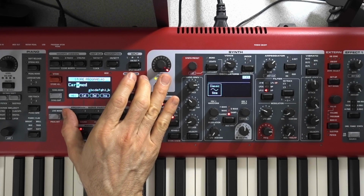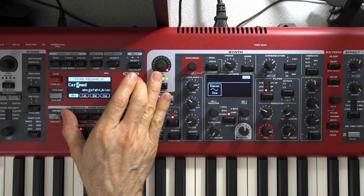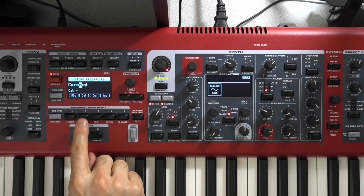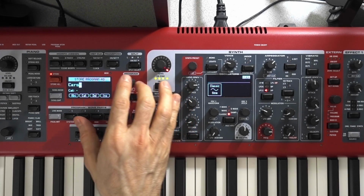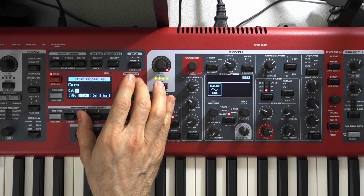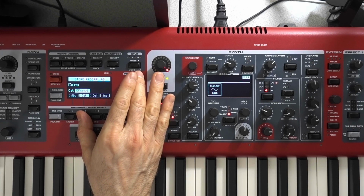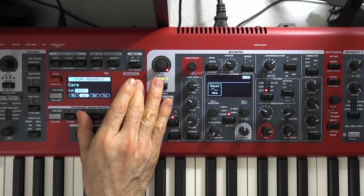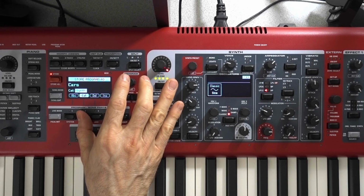I'm just going through here, holding this A button and using this knob to toggle up and down the letters. I happen to do this with one hand. You can certainly do it with one hand as well, though it probably is a little easier to do it with 2 hands the first time you do it. Okay, and I want this category to be synth.